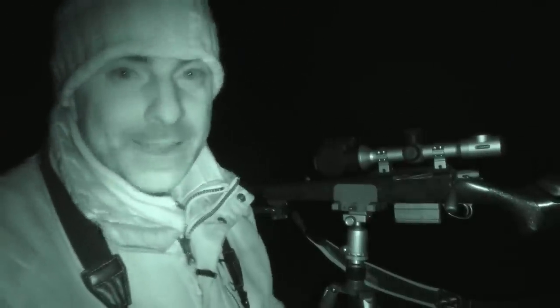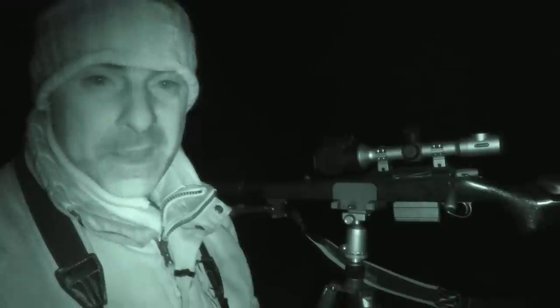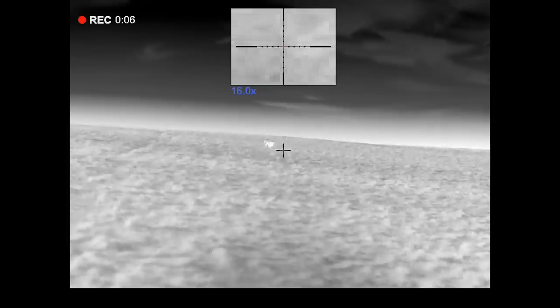Right, so once again, that was like a repeat performance of the last one. Fox came over the hill, Gary gave me a shout and said, fox incoming, and I turned the rifle around. Sure enough, the fox was coming over the top again, and that one came in, was just trotting straight down towards me, didn't he? Calling it nothing.